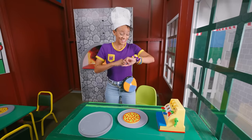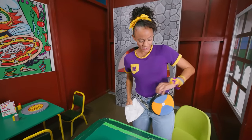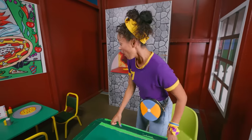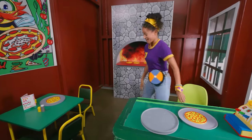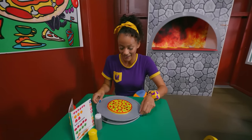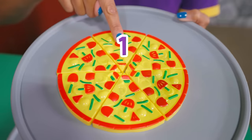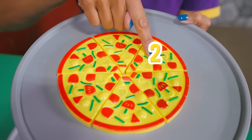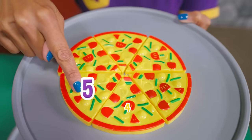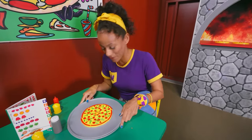Actually, pizza sounds pretty good right now. And, oh, yes, I'm due for my lunch break. Okay. Whew. And that pizza special that you ordered looked really good, so I think I'm gonna have the same thing. And there's one ready for me right over there. Oh, it looks so yummy. Hey, will you count the pizza slices with me? Okay. One, two, three, four, five, six. Ooh, six yummy slices just for me.